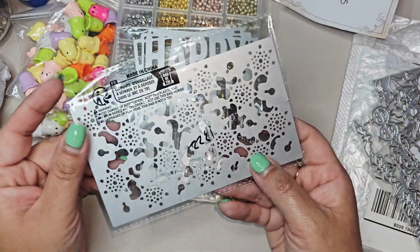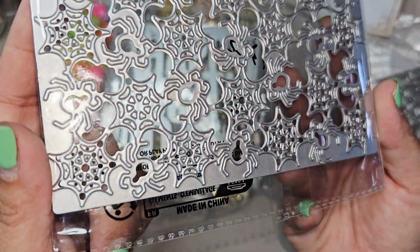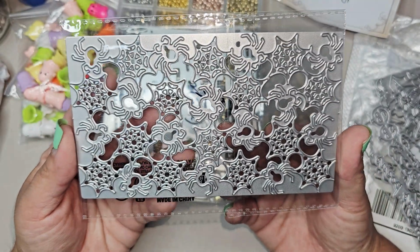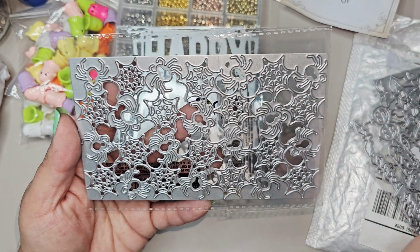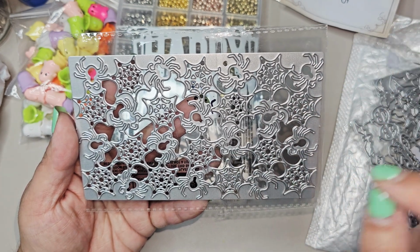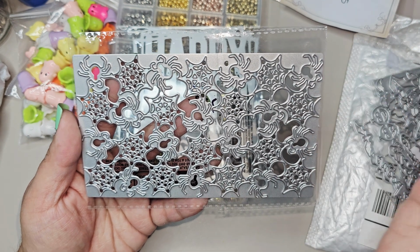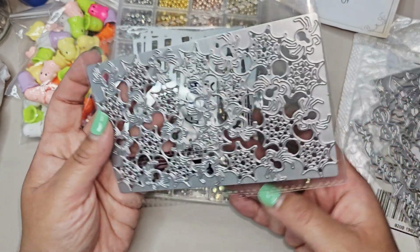And then same thing with this one. It is all spiders and spider webs. So I thought the same thing for this, to do a card would be really cute. Again, just die cut it to the background and then make the card, or even using this as an ATC card background, because I feel like it is large enough for that as well. So I'll do a whole other video once I cut these out and show you guys what I've done with them, because I think it'd be really helpful.